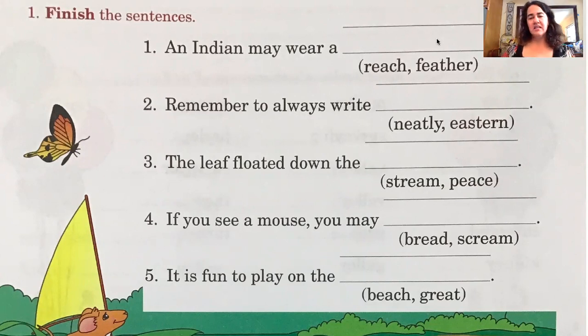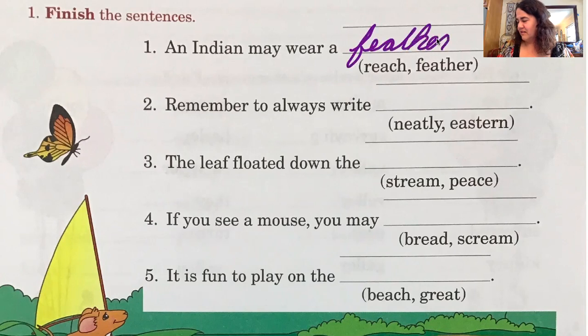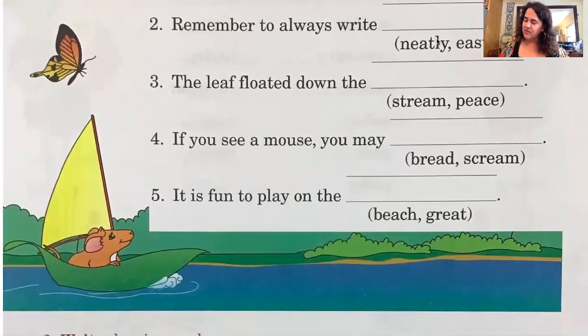So it says an Indian may wear a reach or a feather. What's going to make sense there, second graders? Reach or feather? Adeline, what do you think? Feather. So you'll just write that on our line. Okay, so go ahead and you'll do 2, 3, 4, and 5 on your own.